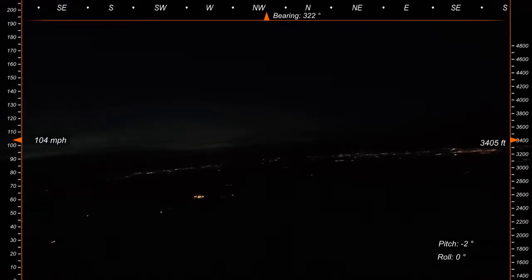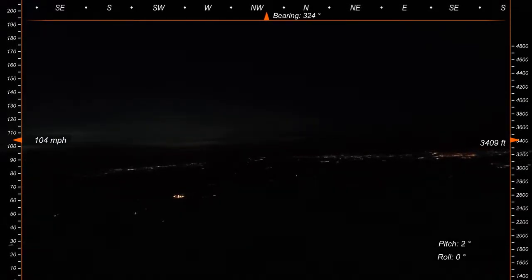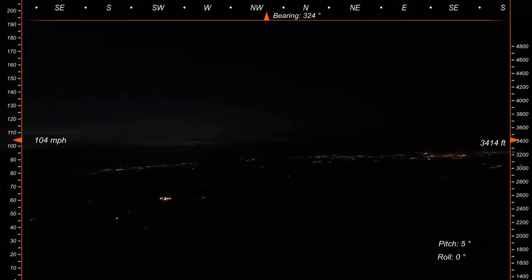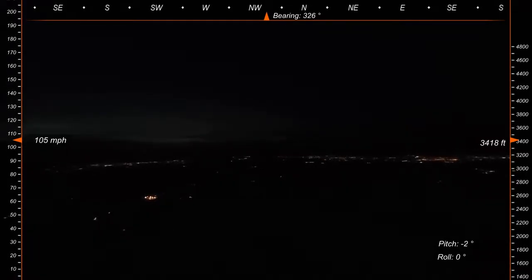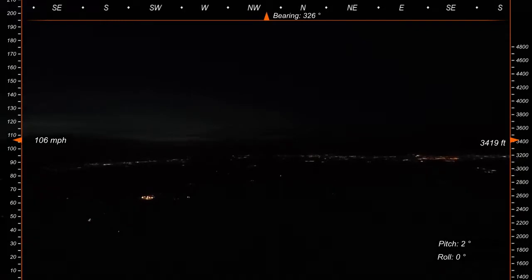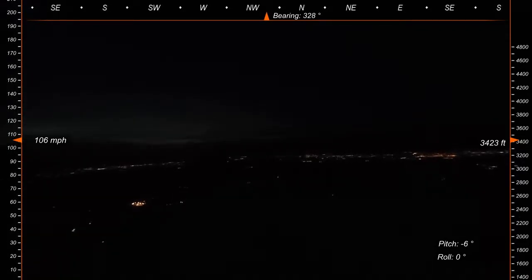Greensboro approach Cessna 60457. Cessna 60457, Greensboro approach. Greensboro approach Cessna 60457, student pilot 15 miles to the southeast, Cessna 172, 3,300, request landing Greensboro for multiple landings.